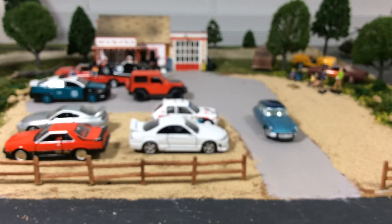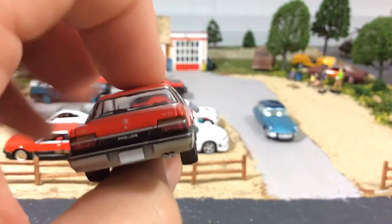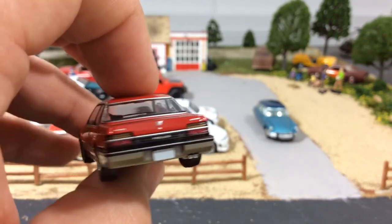And then the other TLV, Tomica Limited Vintage, that I picked up today is this little guy. I can get it out here. I recently, this week, was able to pick up the Konami. And today I was able to get the TLV, which the Konami is really nice, but the TLV is definitely nicer. Definitely cleaner. I'll do a side-by-side in another video.